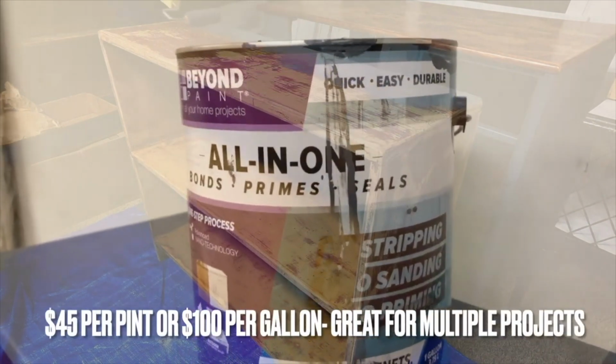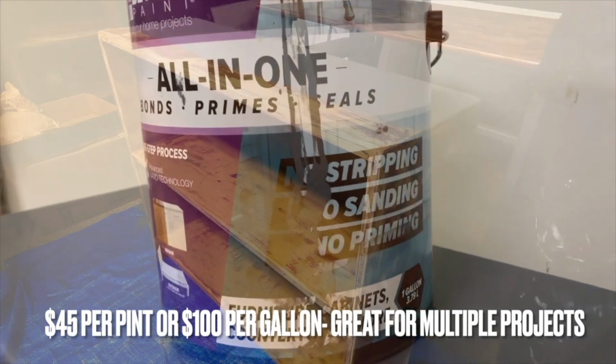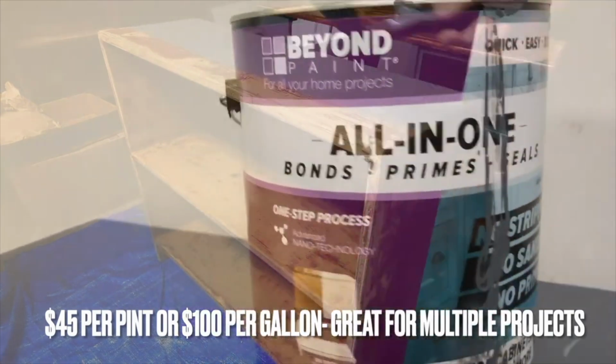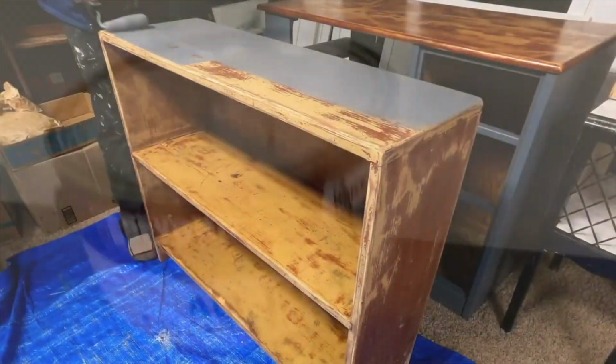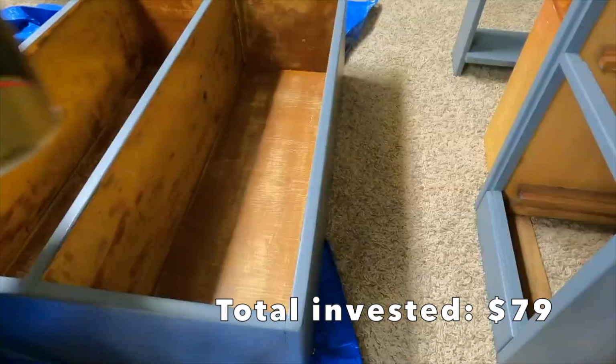Next, let's talk about the money that I put into getting started before I reveal all of my projects that I did and how much I made. So to start out, I bought a 1-quart jug of Beyond Paint for $45, and that lasted me the 9 projects. I also bought a gallon of Kilz primer for $24, and then I bought a couple brushes for $10.